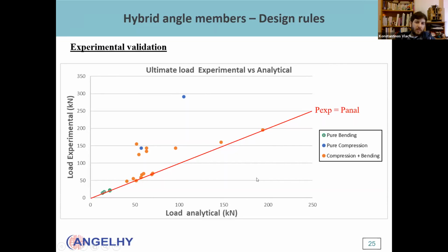In some cases where we have pure compression, where we have loaded centrically, there is a big overstrength that was observed also in other specimens and in other tests in other universities. And in these cases, the ultimate load is similar, equal, or even bigger than the critical buckling load. But the design formulas are not calibrated for these cases, since we have a very good match with the other cases where we have either pure bending, or compression and bending, strong axis and weak axis bending conditions.